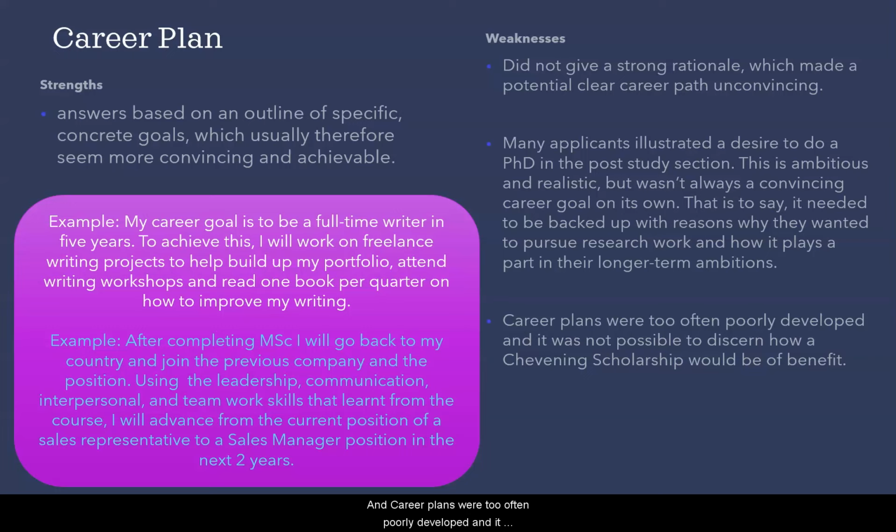And the career plans were too often poorly developed, and it was not possible to discern how a Chevening scholarship would be of benefit. Because if you read the explanation of the questions there, you have to connect these with the Chevening scholarship and with your country where you are going back and working again, to be realistic. So I have given here 2 examples you can see, and then articulate in that way.